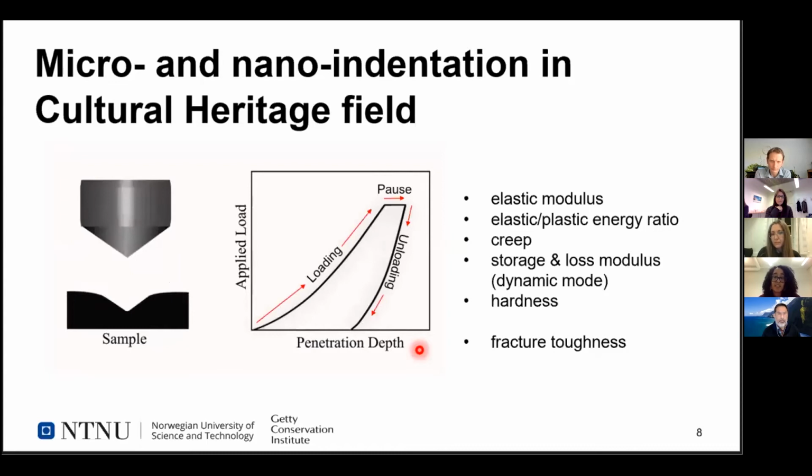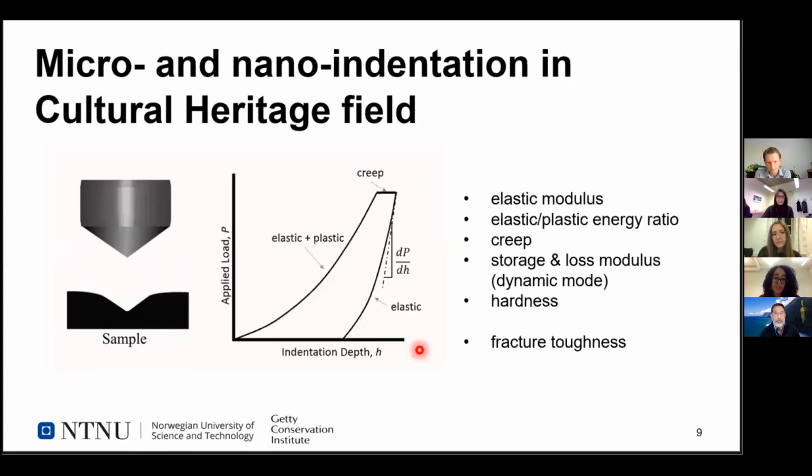With this process, there are typically 3 stages, which are outlined here: the loading, the pause, and then the unloading. And from these different parts of the indentation scheme, you can get different material properties, which are listed here, such as fracture hardness, toughness, elastic modulus, and creep.